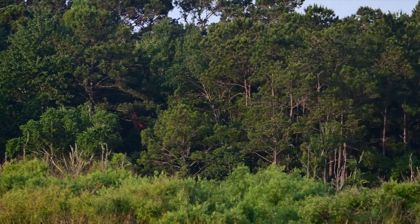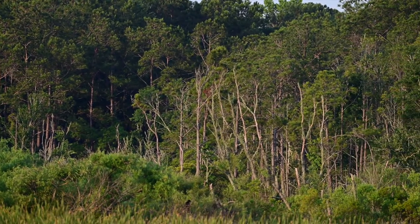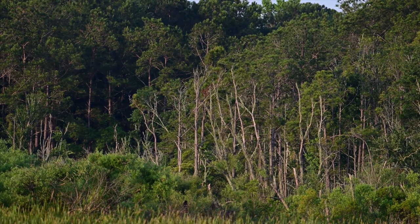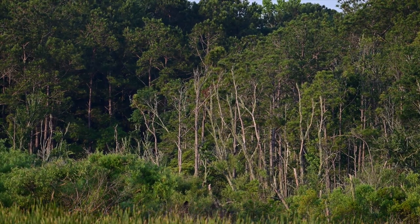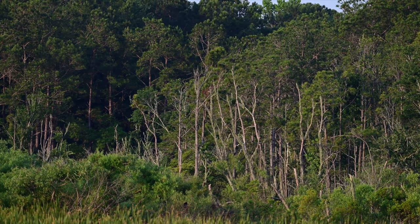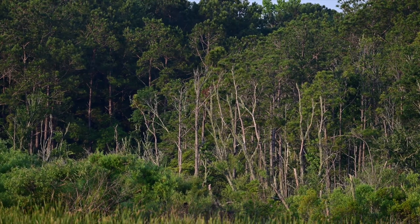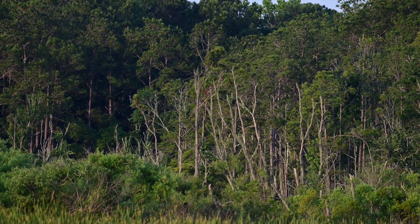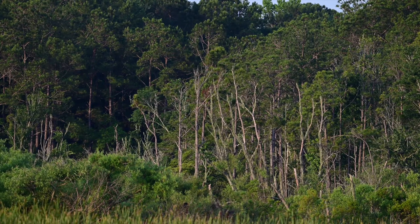What's wrong with this picture is that normally these trees are a rookery. They're full of great egrets, white birds all around, speckled through these trees. This year, nothing.